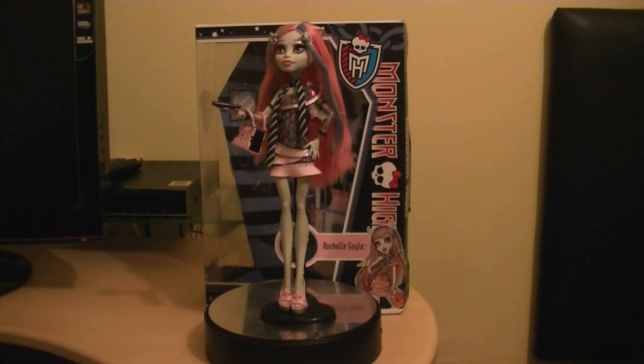The wings and the hair. But overall, very good Monster High doll. Definitely recommend her. And that's pretty much all I have to say.